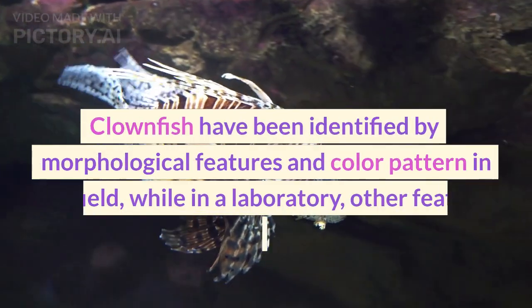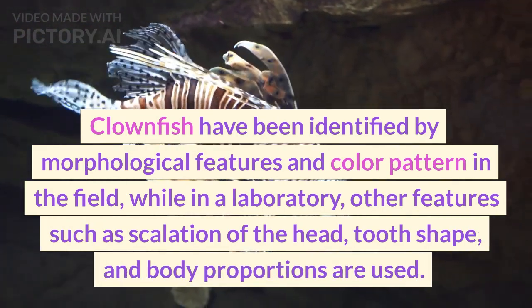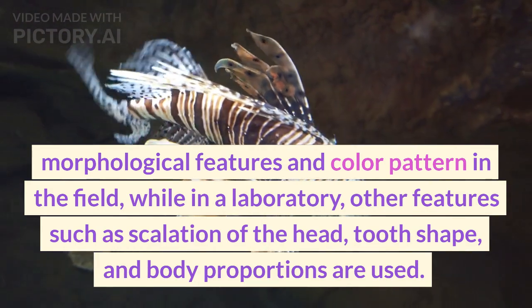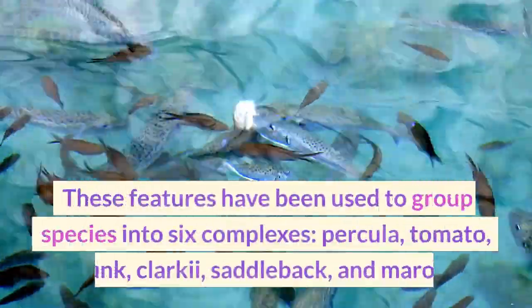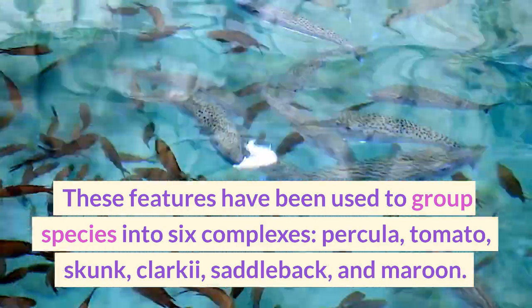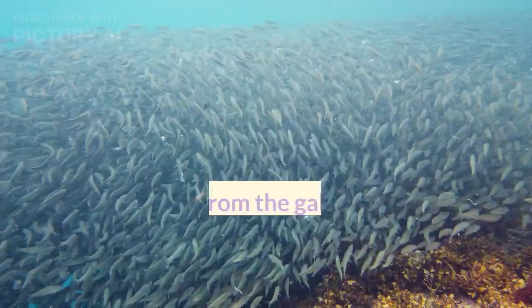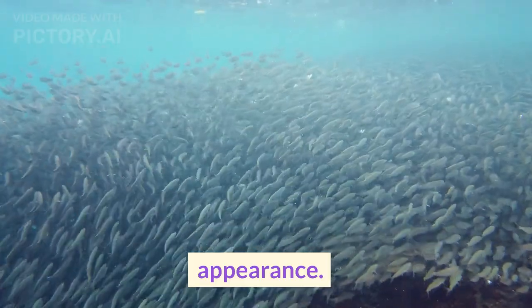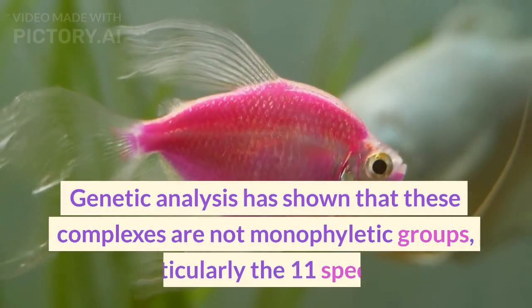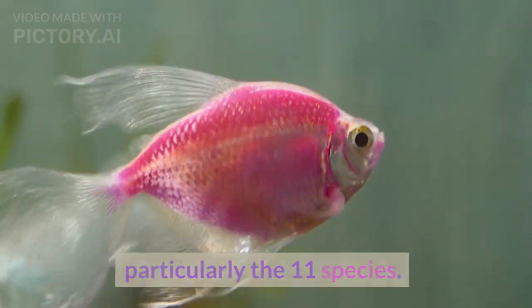Clownfish have been identified by morphological features and color pattern in the field, while in a laboratory, other features such as scalation of the head, tooth shape, and body proportions are used. These features have been used to group species into 6 complexes: percula, tomato, skunk, clarkii, saddleback, and maroon. As can be seen from the gallery, each of the fish in these complexes has a similar appearance. Genetic analysis has shown that these complexes are not monophyletic groups, particularly the 11 species.